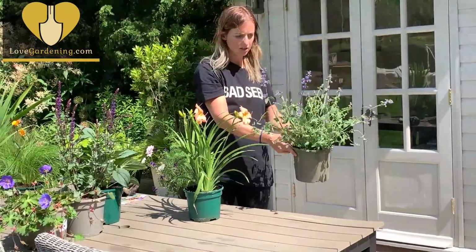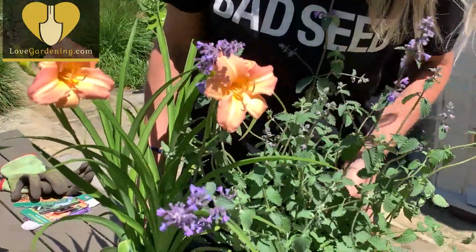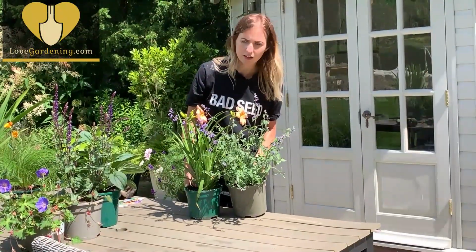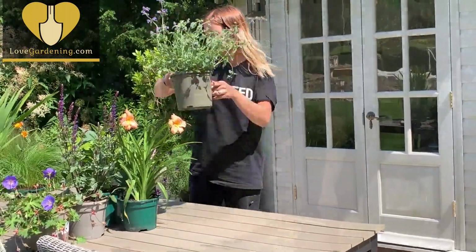So if we bring in the Nepeta again and we put that together with the orange, you can see that contrasting colour combination works really, really well. Particularly fond of that, but it's an excellent plant.